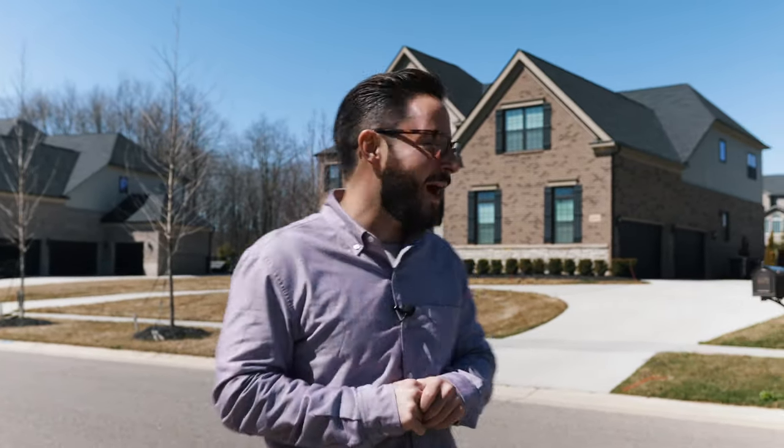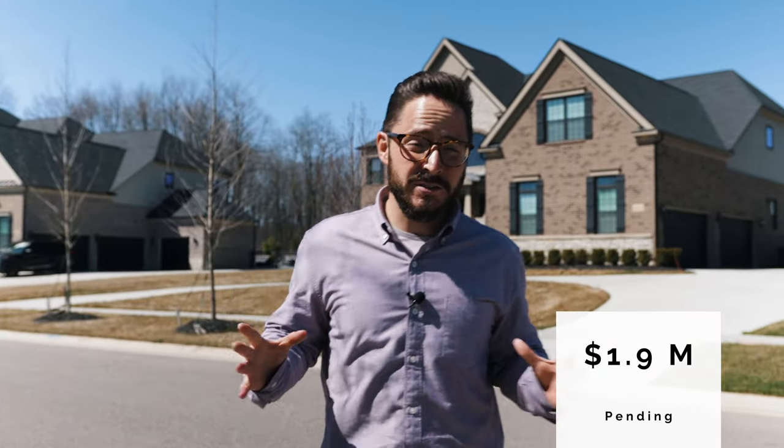We want to show you around what Steeplechase has to offer. Okay, so we wanted to show you one of the pending homes here in Steeplechase. The home behind me just went pending at $1.9 million. That home is about 6,000 square feet, 5 bedrooms, 6 bathrooms. It's a big home with some really nice landscaping throughout.